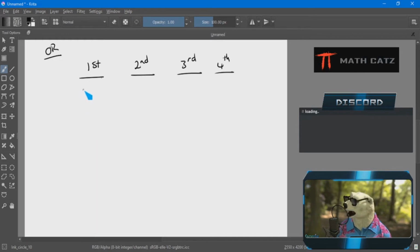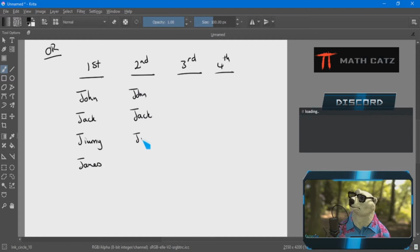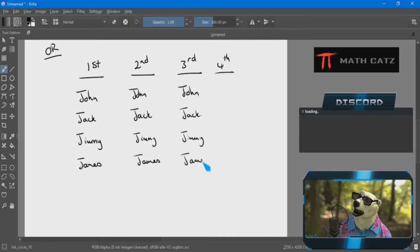So all I'm going to do is write all the names in each column. Because in first place, one of these names must occur. In second place, one of these names must be the right one. So my setup isn't quite the same, but by doing it this way, I still have all the possibilities listed, just a little shuffled and mixed together.